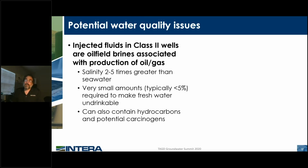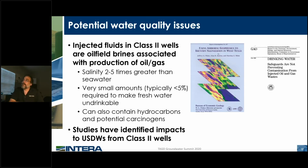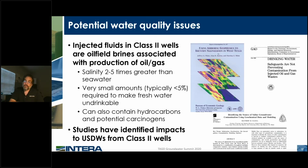So there's a lot of potential issue for contamination of groundwater from very small amounts of these wells. Typically the permitting process that I've outlined should result in wells that will limit, if not eliminate, the possibility of any of these fluids getting up to the surface. But there have been studies that have identified impacts to underground sources of drinking water directly tied back to saltwater injection wells. And a number of these have shown that it's possible.